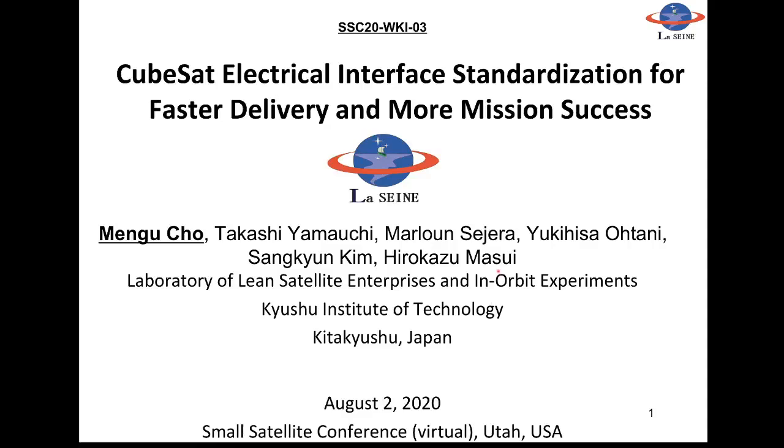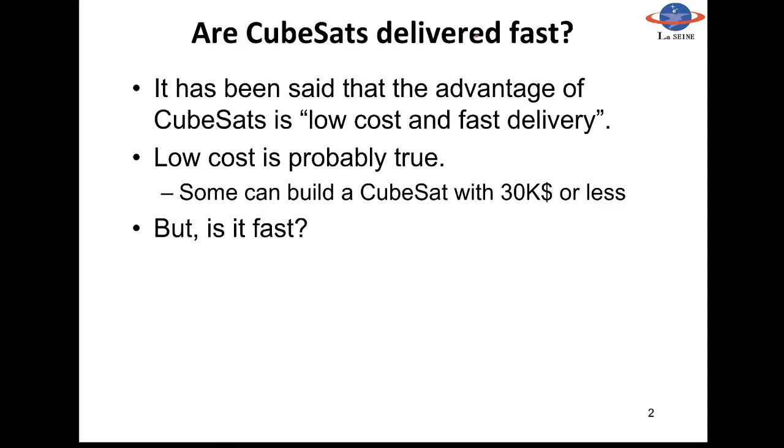Today, I would like to talk about a new initiative to standardize the electrical interface of CubeSat. First, I ask you a question. Are CubeSats delivered fast? It has been said that the advantages of CubeSats are low cost and fast delivery. Low cost is probably true. Some can build a CubeSat with $30,000 or less if it is designed carefully and manufactured with good hands.